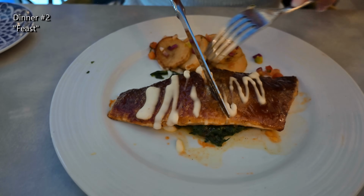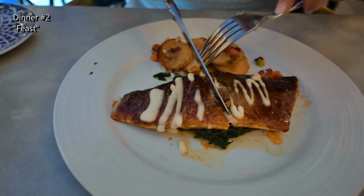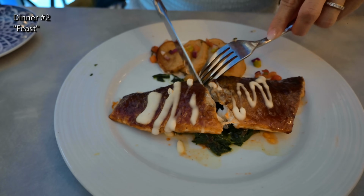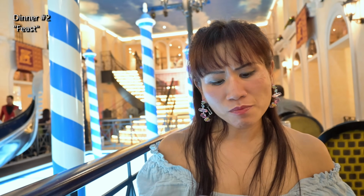Branzino with barbecue sauce, and this white sauce here is horseradish cream sauce. The meat is nice and flaky. I like that. And it's not bad, but you can taste the freshness. It's okay.